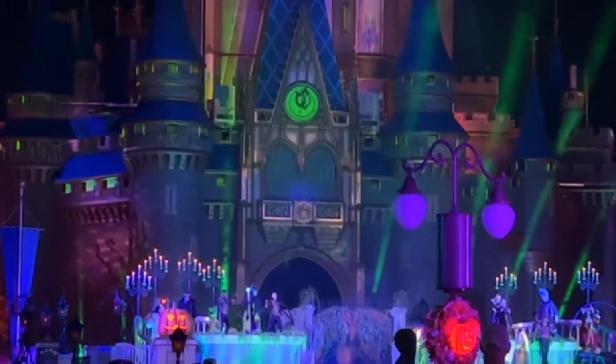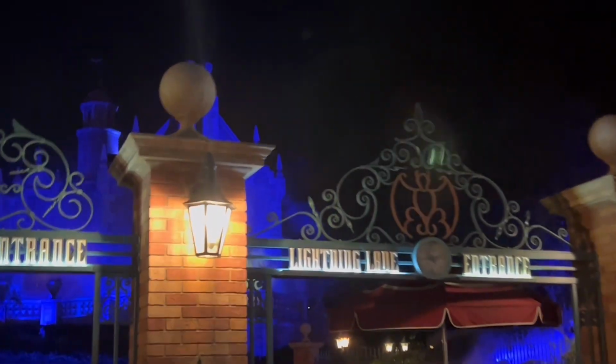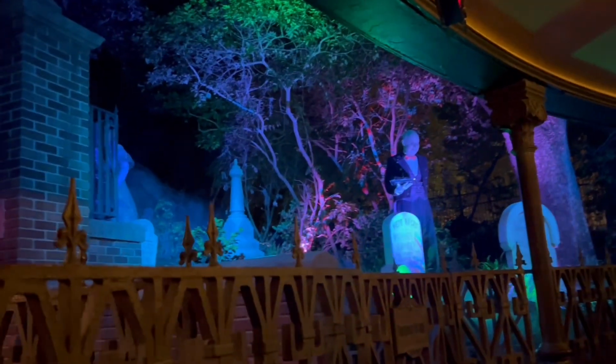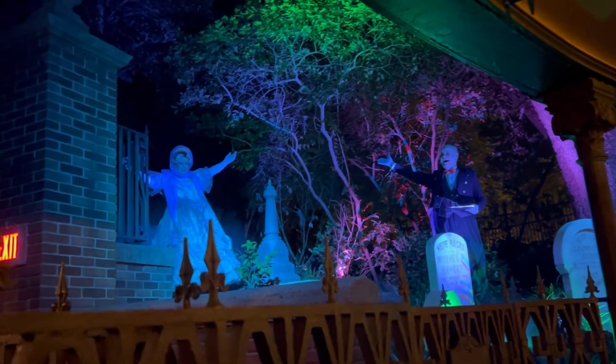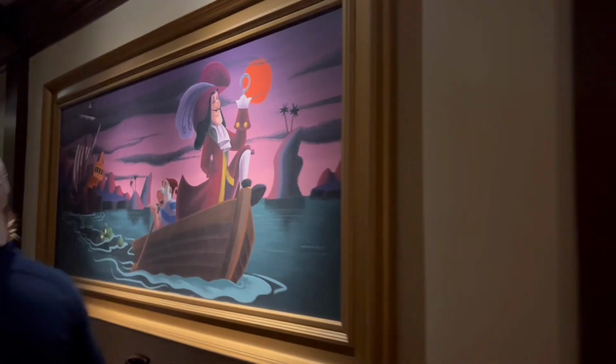Trick-or-treating is also throughout the whole night, so you don't need to rush to get to trick-or-treating. It stops at midnight. Next up, we went to the Haunted Mansion. The app said it was a 40-minute wait. The sign said it was a 30-minute wait, but we only waited in line for 6 minutes. And they had these live performers in line outside, which was really nice because obviously they don't have that year-round.